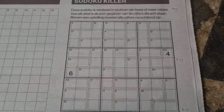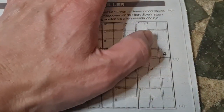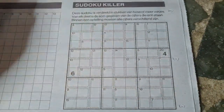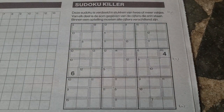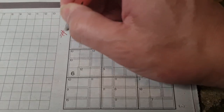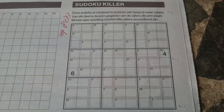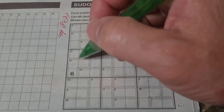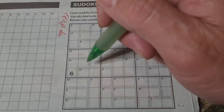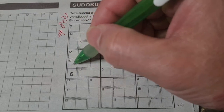This will be number 8277. We have here two given numbers, the 6 and the 4. The 6 in this triple box of 10, that means that those two boxes together should be 4. There's only one combination for the box of 4: 3 plus 1.